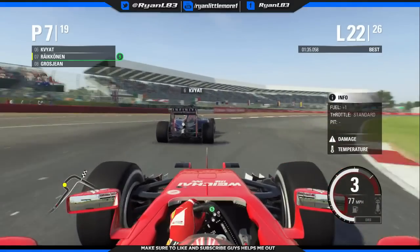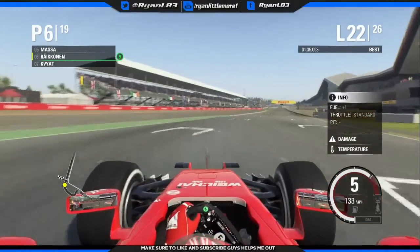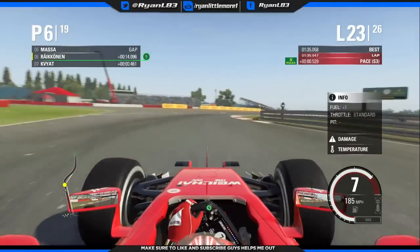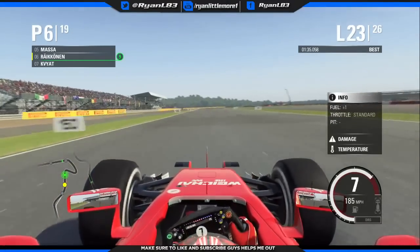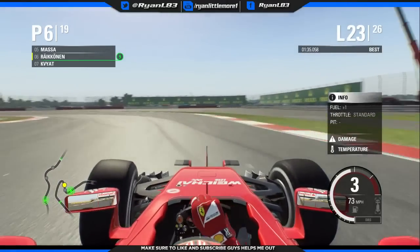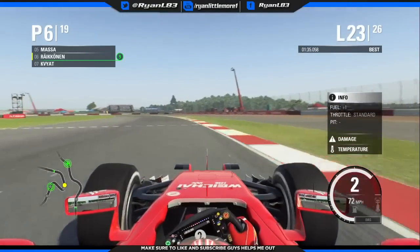Kvyat is struggling on his tyres. Just gets so much grip at the last corner. And we're up to 6th place. Massa's 14 seconds up the road, so a bit of a miracle needed now. Hopefully Massa's tyres will go off as well. That is just shocking to see the tyre wear just drop off that much. That's surprising, that is.